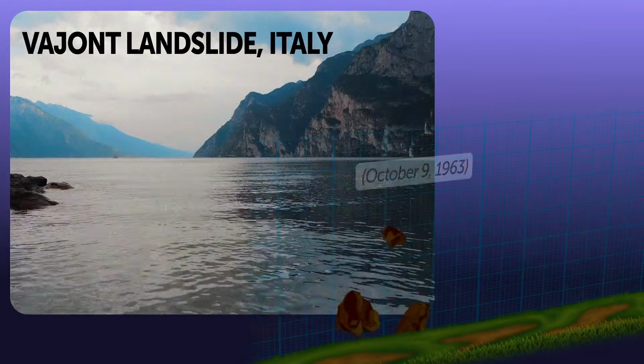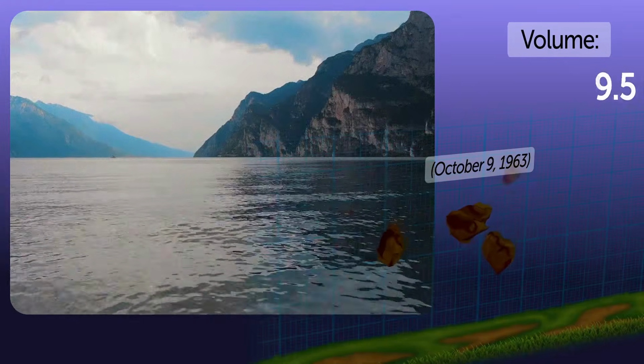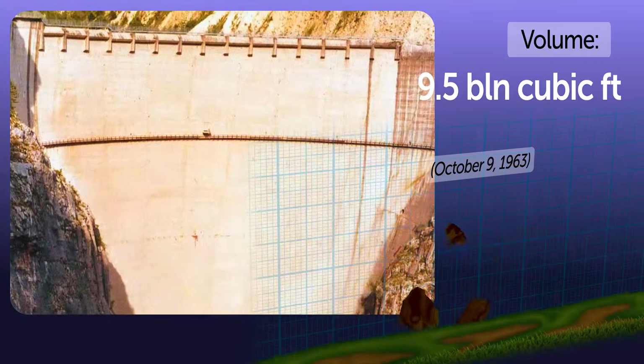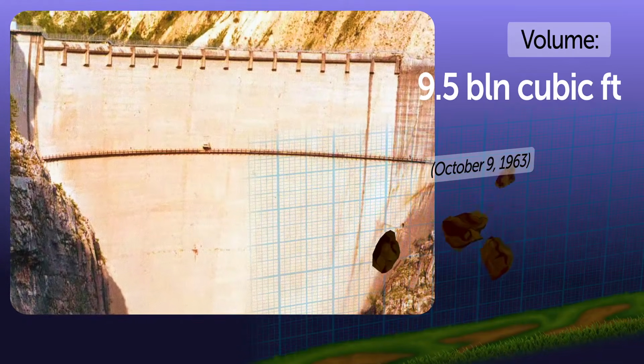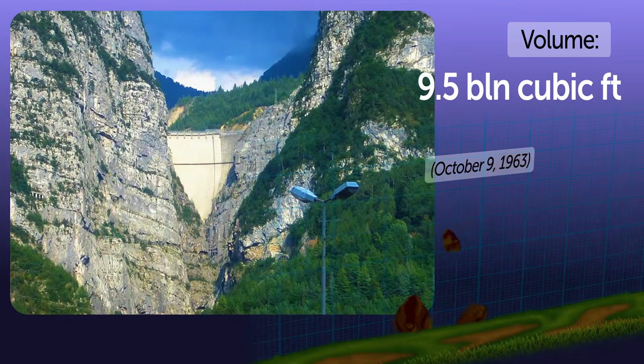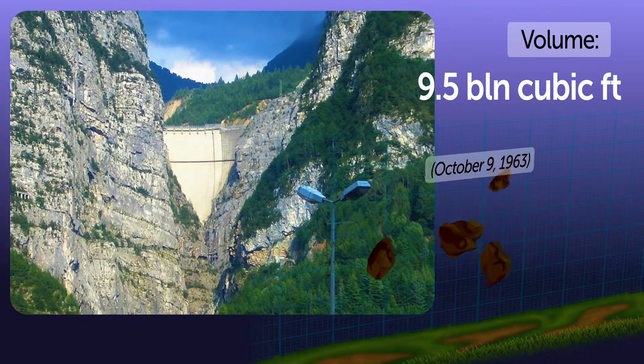Vajont landslide, Italy. At 10 p.m., a landslide with a volume of 100 Great Pyramids of Giza breaks off from the top of Monte Toc. It falls into the Vajont Dam Reservoir, producing a tsunami wave taller than the Golden Gate Bridge.